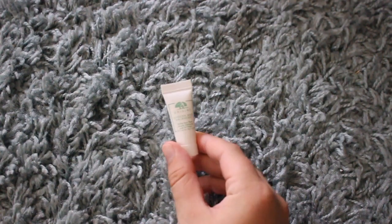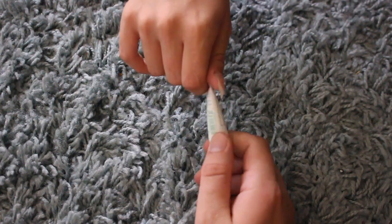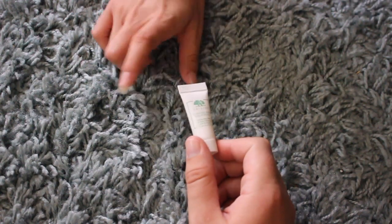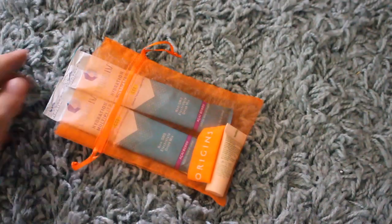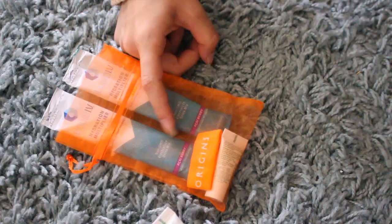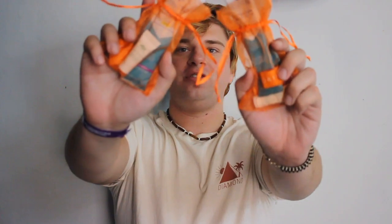So what is this? This is Origins Checks and Balances. This is what you wash your face with. Frothy face wash. And Claire has the same pack, the same flavors exactly, too. Well, thank you Origins for these and I'll have to check them out and use them.